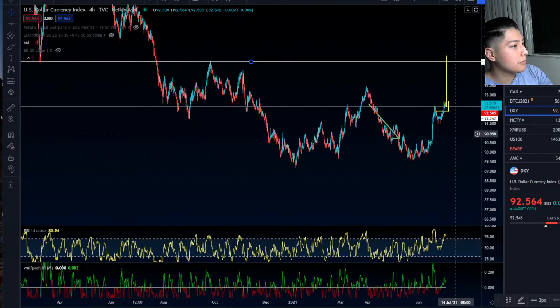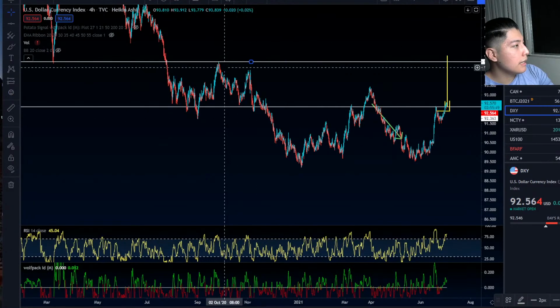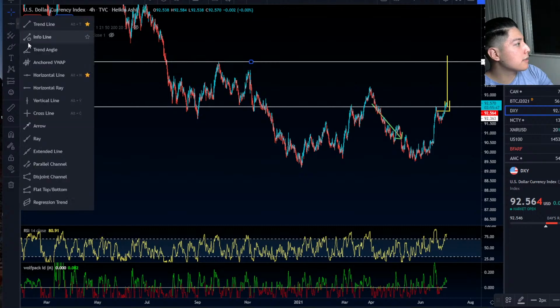So yep, this area, the blue box. I'm gonna draw a nice blue box here.